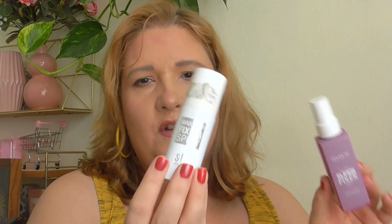And this is just overall nice because it smells like cucumber. So these were the fixing sprays. I will not be repurchasing any of these. Basically, I just go for Fix Plus, I think. So these were my empties for June.